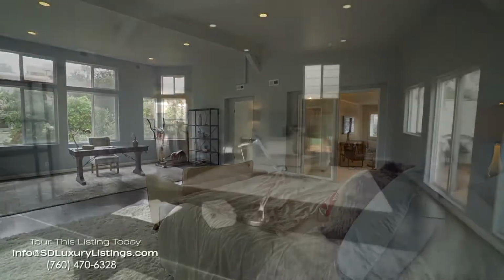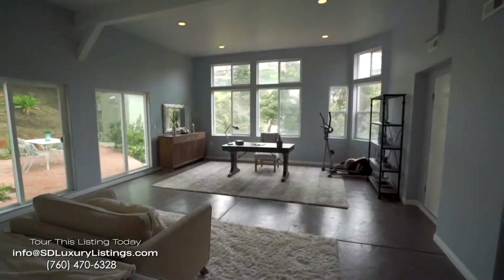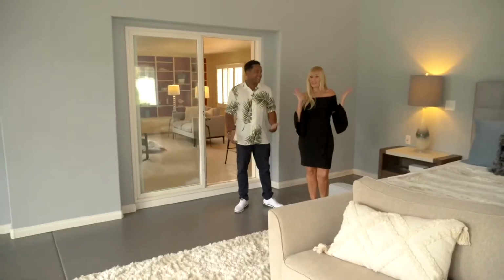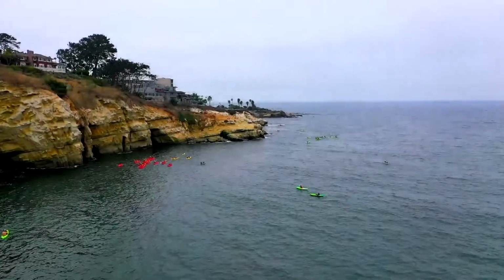Wow, and this is huge. Yes. This is a great size here, and it just feels good in here. It really does. It can be used as a bedroom. Wow, somebody very cool, a celebrity, wanted to do a sports court. Oh my gosh, it is big enough for anything.